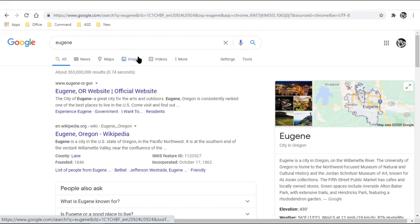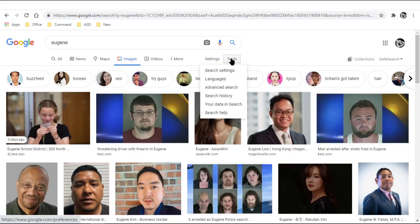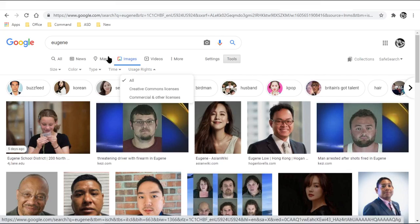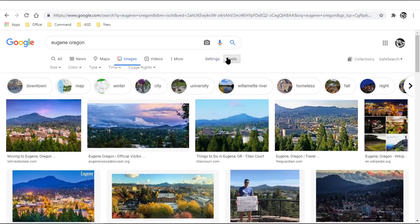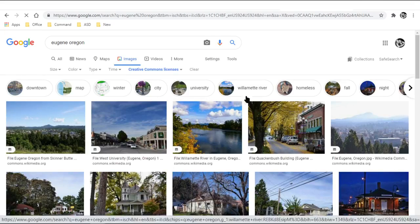And I'll go to images right here. So I'll type in Eugene images. So I'll go to settings. I'll go to tools right here, usage rights, and then we'll go to Creative Commons licenses. Let me type Eugene, Oregon. There we go. Eugene, Oregon, I'll hit tools, usage rights, Creative Commons licenses. So this is how you won't get pegged with any copyright issues.